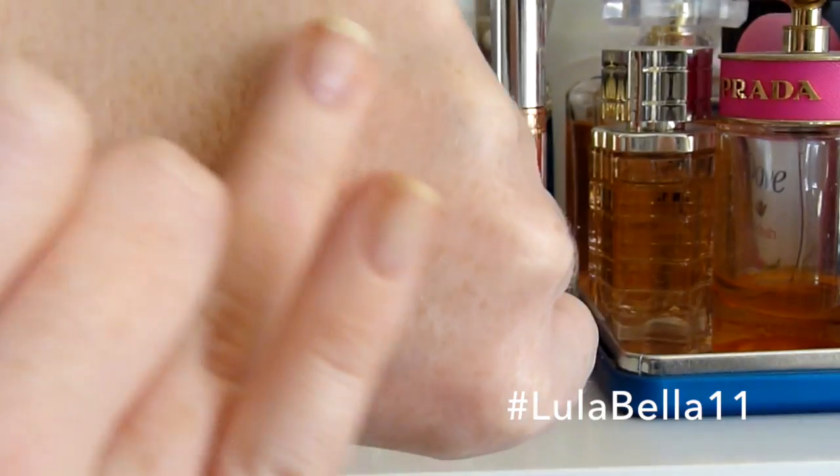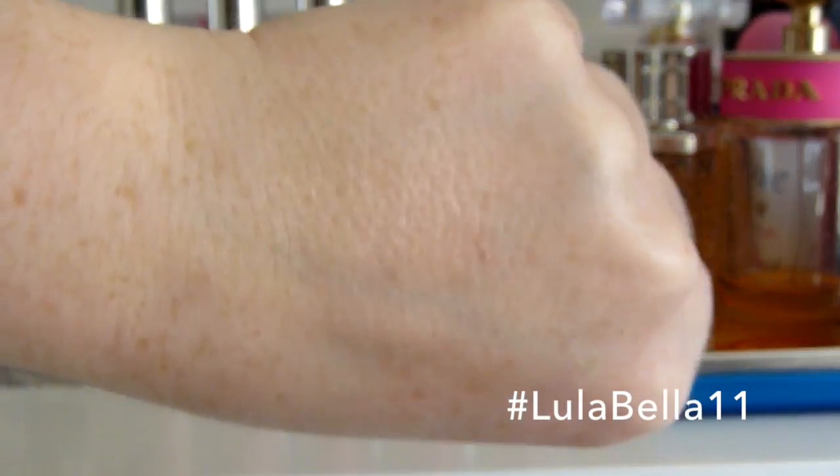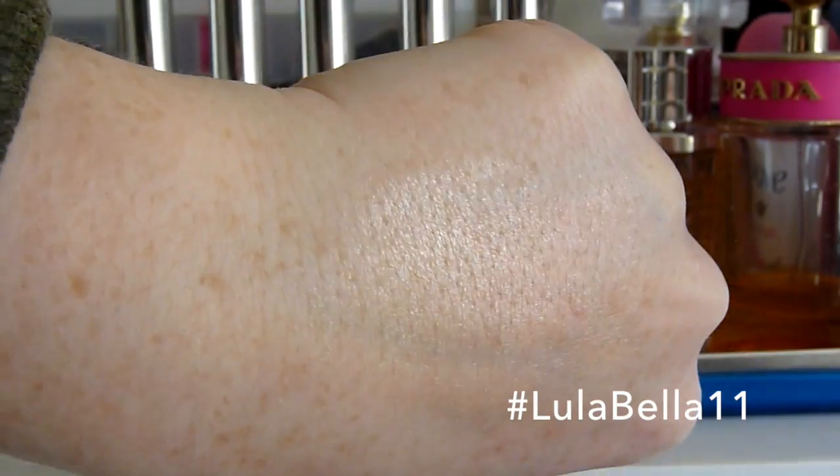This one is a holy grail for many people, and I understand why. This is the Mineralise Skin Finish in Soft and Gentle. I've been using this as my highlighter all the time just recently. It is a beautiful sort of pinky gold shimmery highlighter that definitely is one for the braver highlighting shine people.